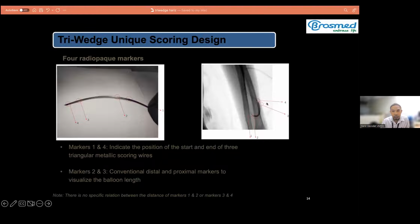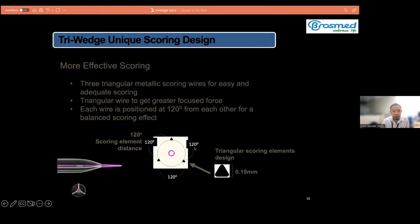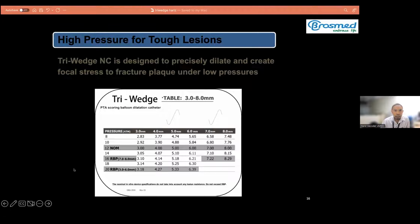And the markers, these are the markers that you can look for on the fluoroscopy. And as mentioned just now, because of the triangulation system, the thing that I like is the wires. It's not just rounded wires. It's also a triangle, with a relatively sharp edge to it, where it can actually crack the calcium plug. These are the sizes already mentioned just now.